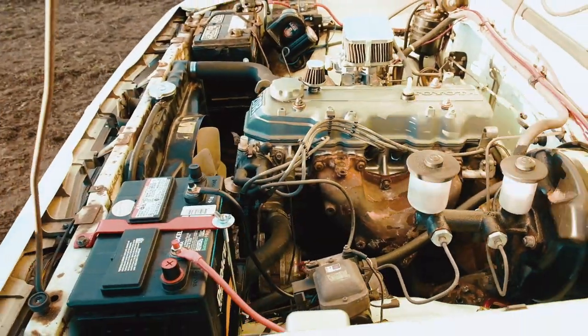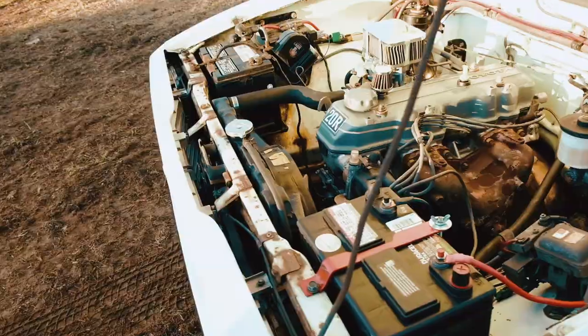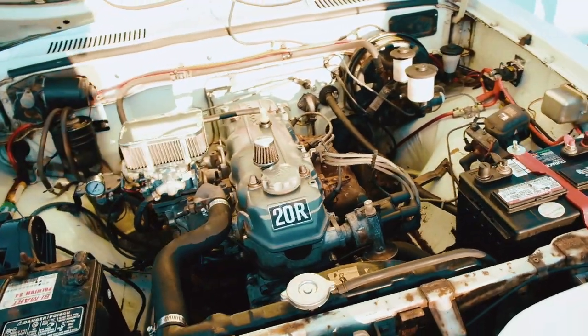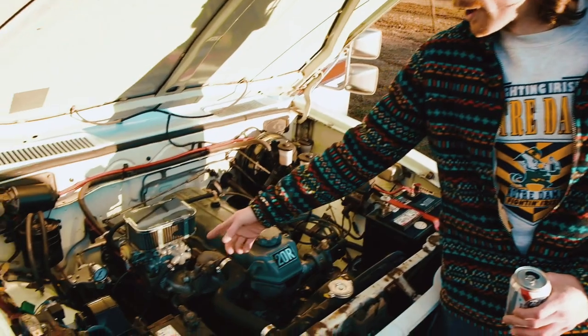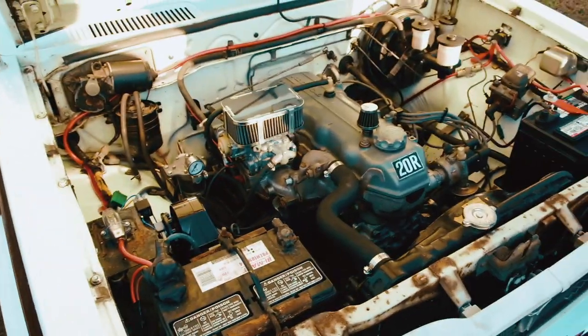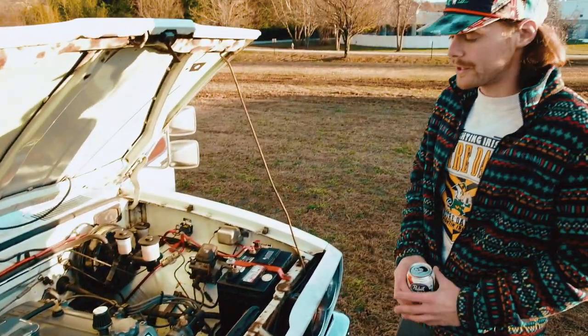Not much to look at, it's a go-kart motor, but it's a 2.0 liter 4-cylinder, and in the last 1,000 miles it's had the head gasket changed, the water pump changed, the timing pump changed. It's got an updated Weber carburetor, so you get a little more power out of it. Fuel pumps, alternator, anything that can break over time or age has been changed.